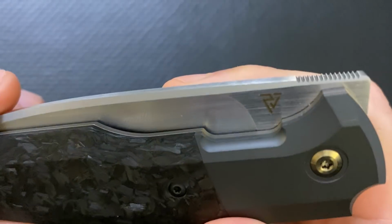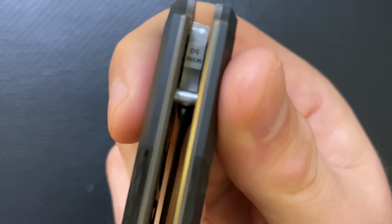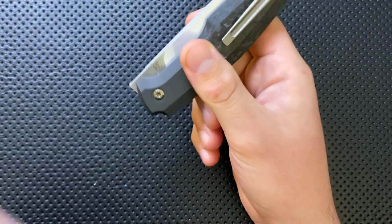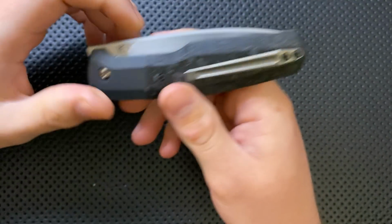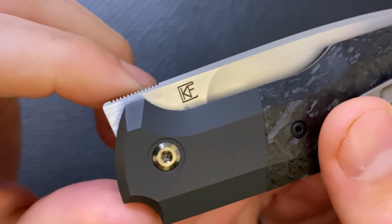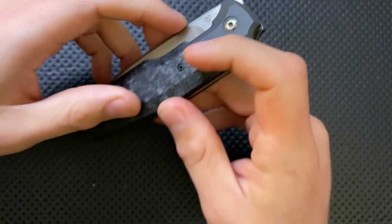Overall, we've got all these little tiny bits of machining in here that are actually quite nice. And even just, for instance, right here, you can read right there, M390 and the number of this particular unit. It is just a knife that's got a lot of really nice details. A good logo engraving even, by the way. This is the CKF logo and the Jourget logo, which is one of the prettier logos out there these days.